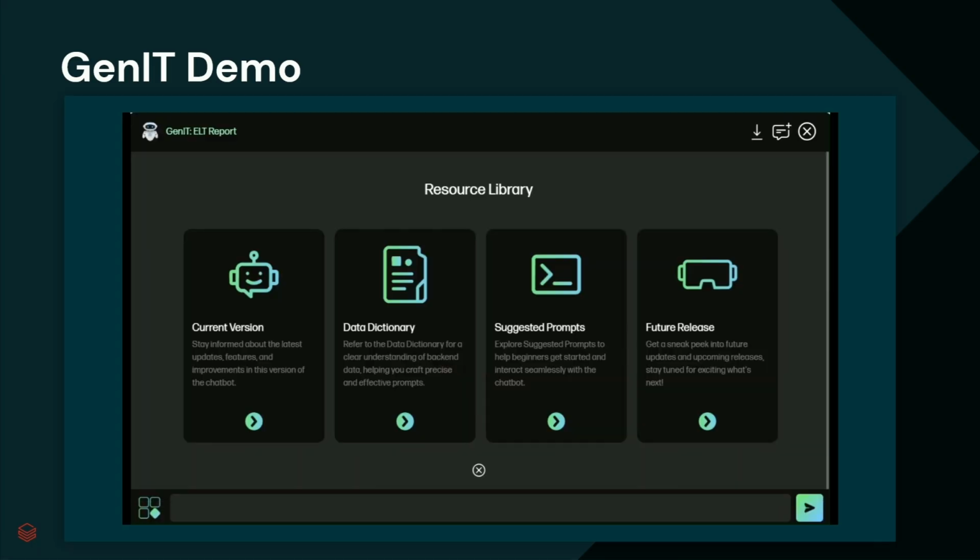Okay, so we start with GenIT. This is the home page. It's a very simple layout. We don't want to make it super fancy or complex. You will see the current model version, and how you can also access the data dictionary. You can click to show the suggested prompts that we have curated for all the users, and you can also see our future roadmap.